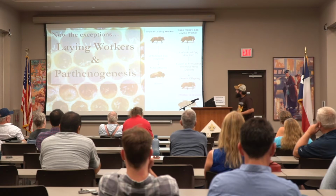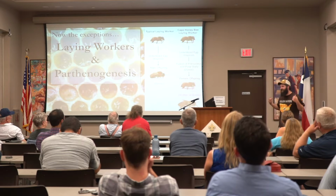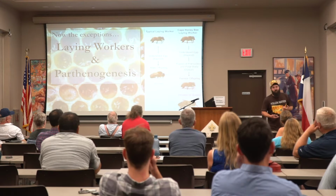We also have one subspecies of the species of bees we keep, the Cape honeybee from South Africa, that is actually capable of, without mating, laying eggs that become females. So they can actually be a parasite on other colonies that way. These are genetics that, for the most part, have not been found in the US at this point. And there's still some work going on how to best prevent them from being an issue here.